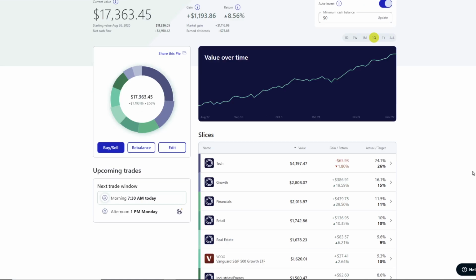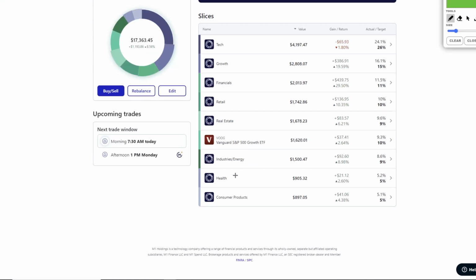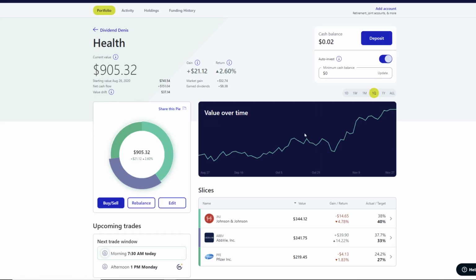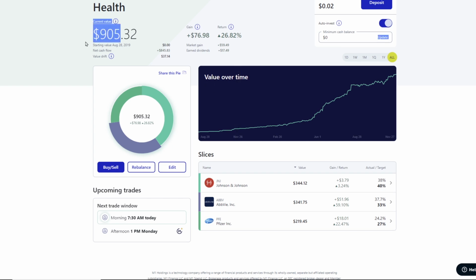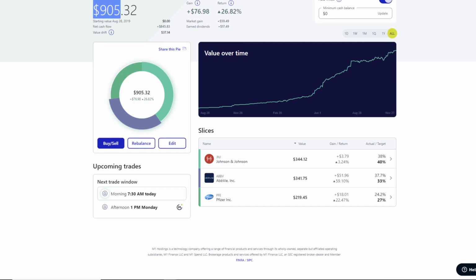Oops, I actually jumped into the health sector without going over it on the outside here. So with our health sector here, our goal is 5%. We're at 5.2, so just a little bit over. So in our all tab, let me switch that over. We're up $76. Nothing too shabby with $905 as the total value in this sector. And then you can see here we got Johnson & Johnson. We're only up about $379 on this stock, so nothing too great. I'm a little sad about it so far, but again, long term is what we're all about in this portfolio.